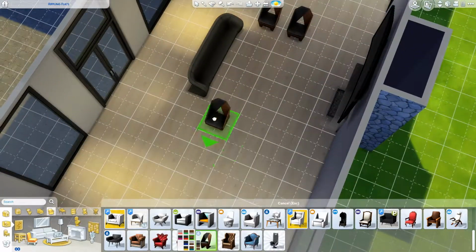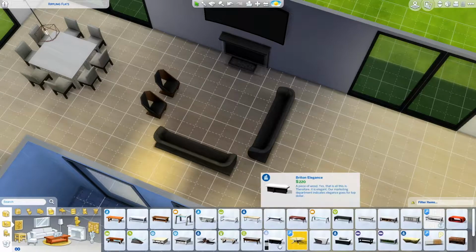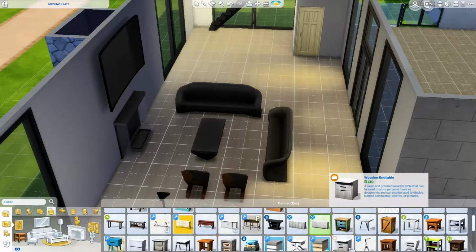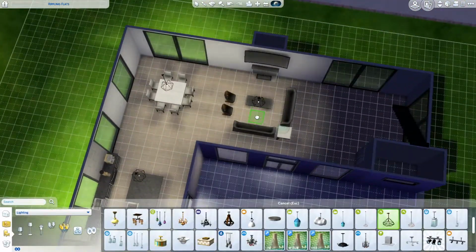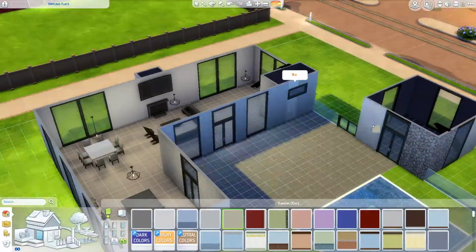Here I am on the living space. We've got some of the nice stuff from City Living. The chairs move over a little bit soon, and then the table from fitness stuff.